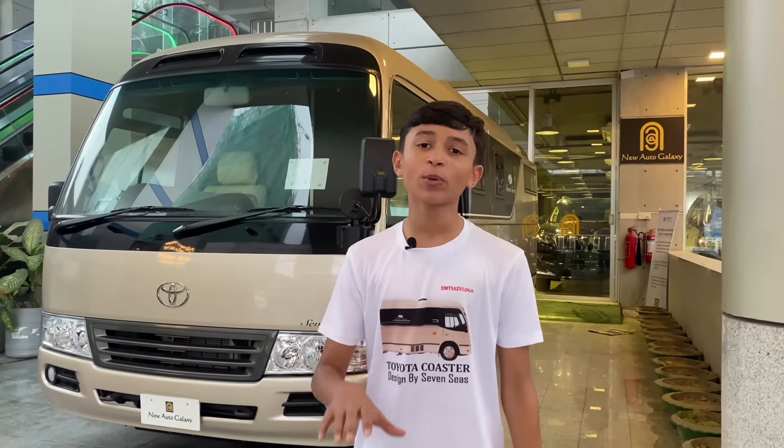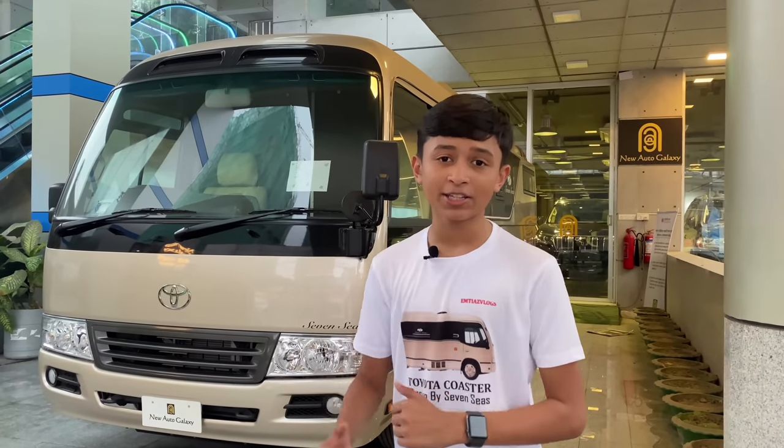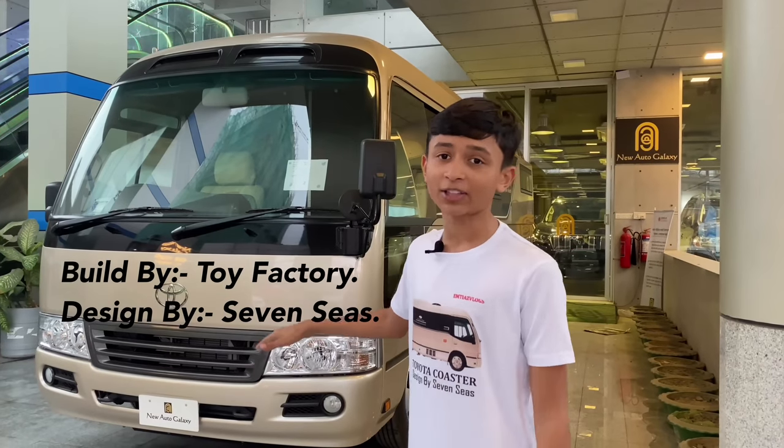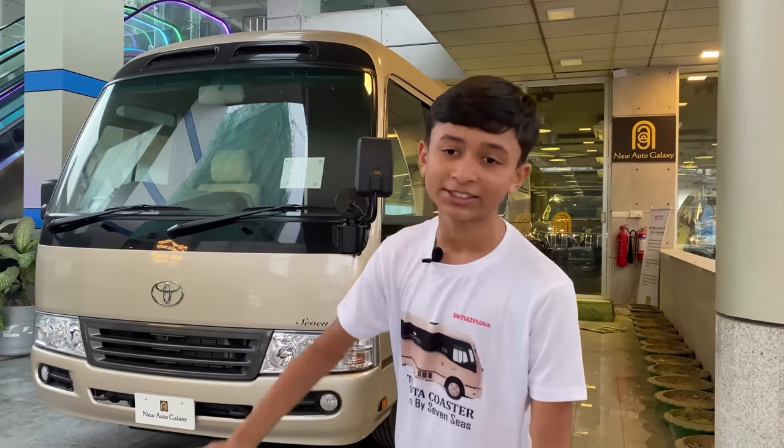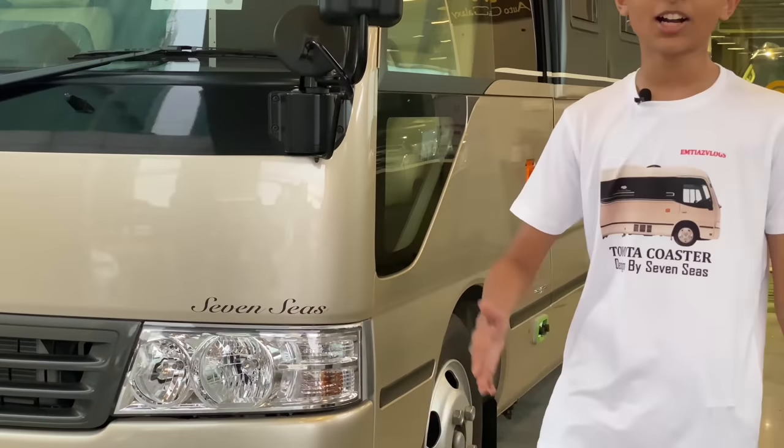So today we're reviewing the 2016 Toyota Coaster, and this car is brand new and it's built by Toy Factory, and the design is by 7 Seats that you guys can see. It's written right here. So let's start the review.